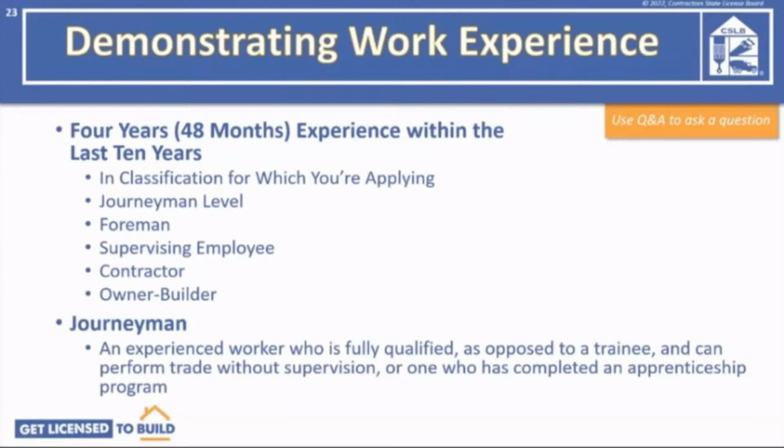Remember, the license qualifier needs 4 years or 48 months of experience within the past 10 years in the classification for which you're applying. The experience must be at no less than a journeyman level or as a foreman, supervising employee, contractor, or owner builder. A journeyman is defined as an experienced worker who is fully qualified as opposed to a trainee and can perform trade without supervision, or one who has completed an apprenticeship program.